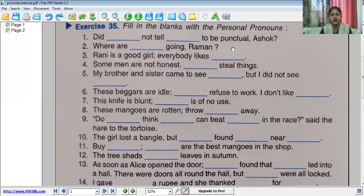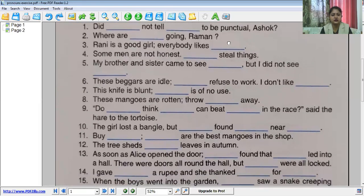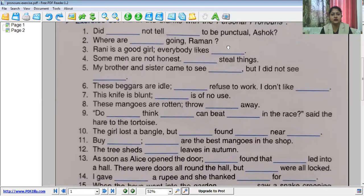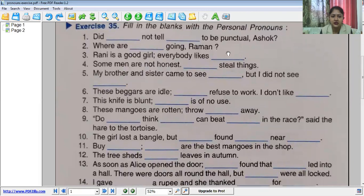Okay, let's see the next exercise that we have. Fill in the blanks with personal pronouns. Now what I want you to do, children, now you have seen these sentences, these 14 sentences. You take down these 14 sentences. You do the answers on your own. And then I'm going to tell you the answers to these. You can check whether you have attempted them correctly or not.